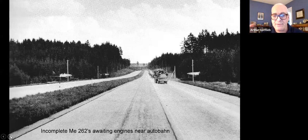So here's a shot of the Autobahn, right? The famous German Autobahn. And you can see what the Germans have done here is they've actually stuck these Messerschmitt 262s, right? They've moved them back into the trees, you see? And because they're awaiting parts, they're awaiting fuel, you see?